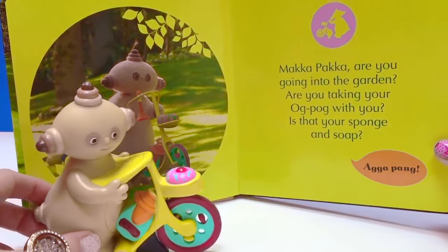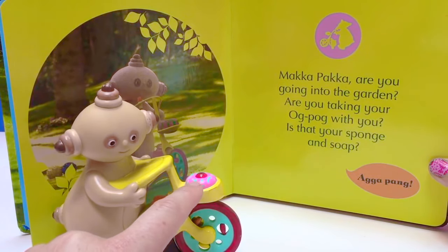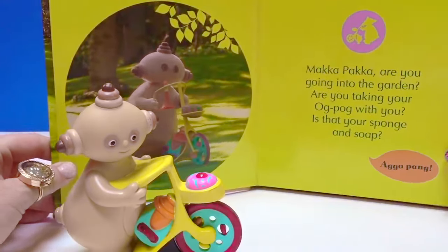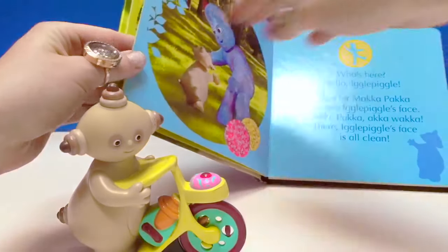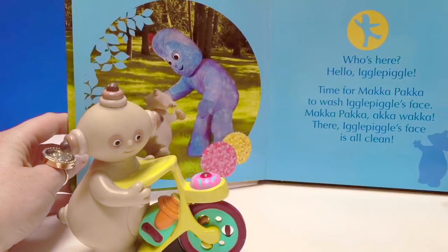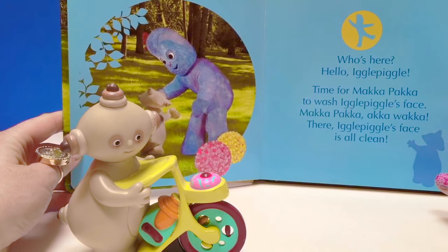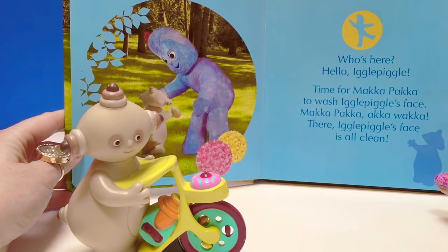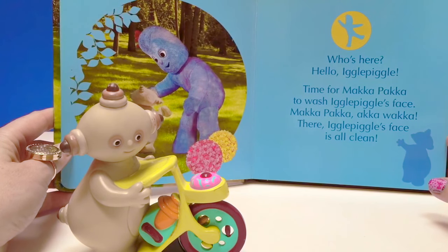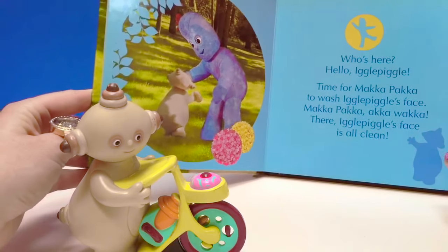Hi, Makka Pakka. There's his sponge and his ogpog and his soap in the middle of the sponge. Who's here? Hello, Iggle Piggle. Time for Makka Pakka to wash Iggle Piggle's face. Makka Pakka, akka waka. There, Iggle Piggle's face is all clean.